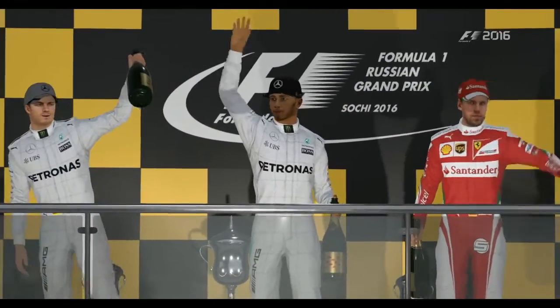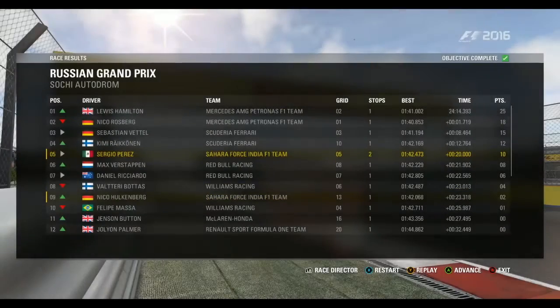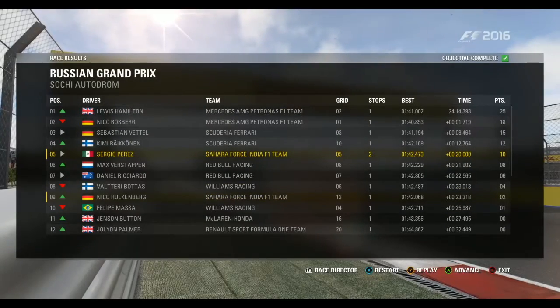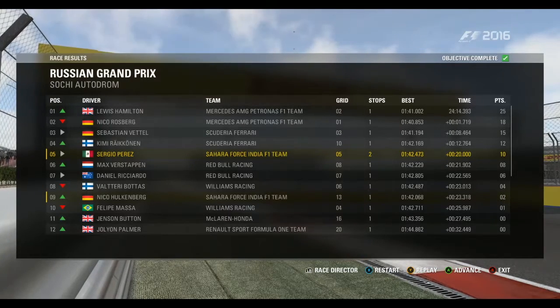Hamilton has won this Russian Grand Prix, the 4th race of the season. And now let's take a look at the driver's standings. It wasn't the best weekend for our championship leader, and their advantage at the top has been reduced.